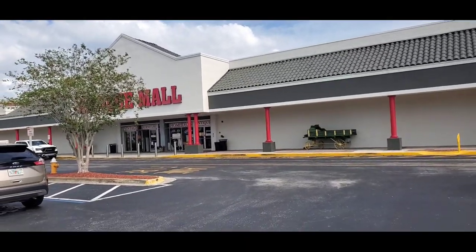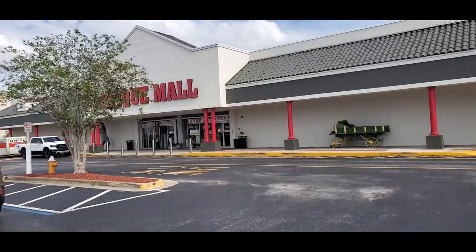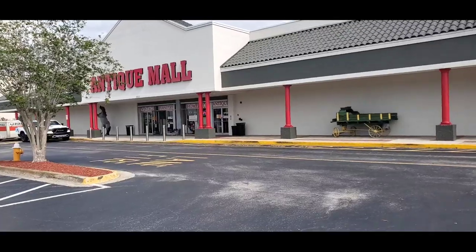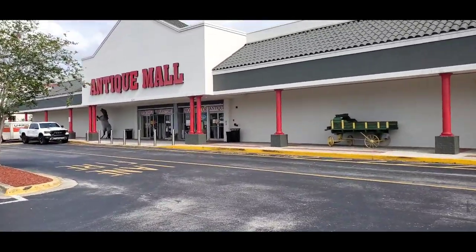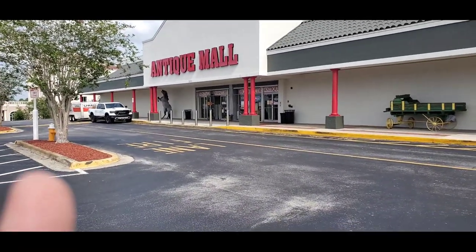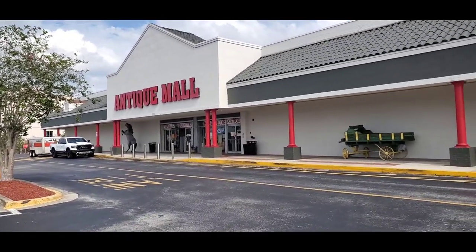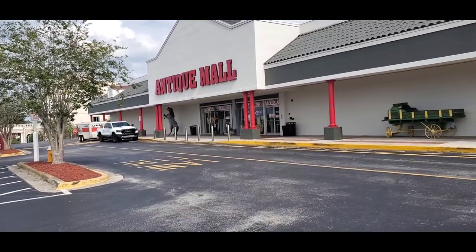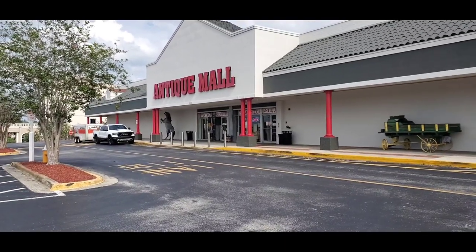It has been too long since I have visited the Lakeland Antique Mall. This location is about an hour drive, give or take, from the theme parks. Sometimes you can make it here in about 45 minutes, but make sure you don't head out around rush hour traffic, because this is a very well-used road to get to this location, and it could take you 2 hours to get here if you started at a bad time.